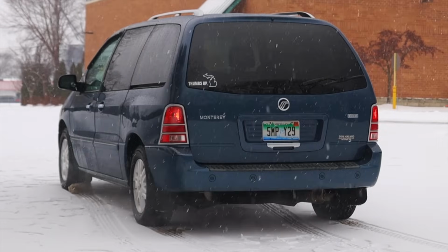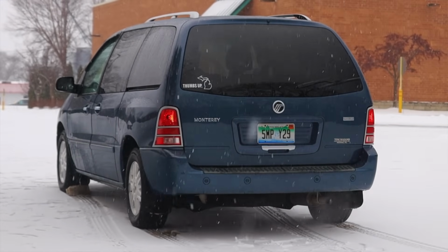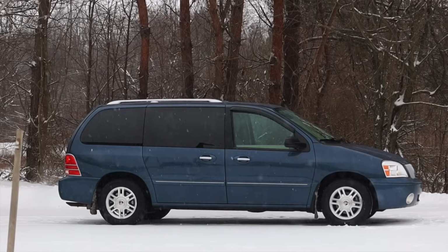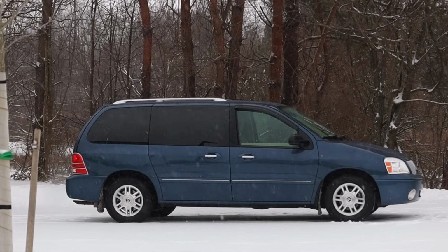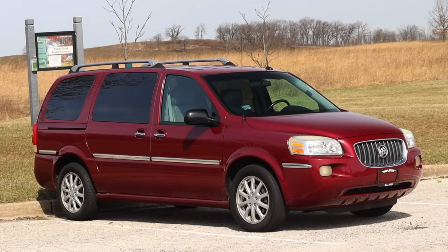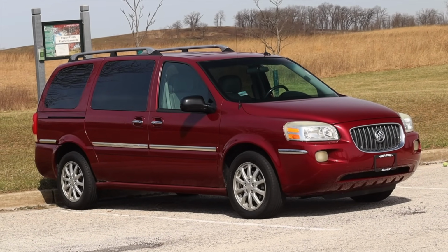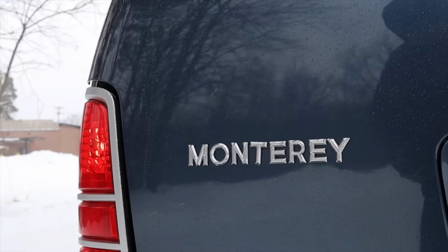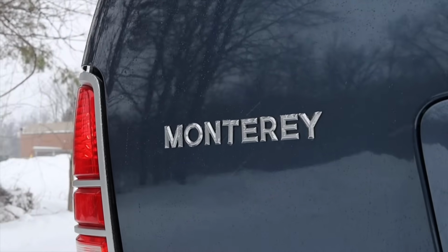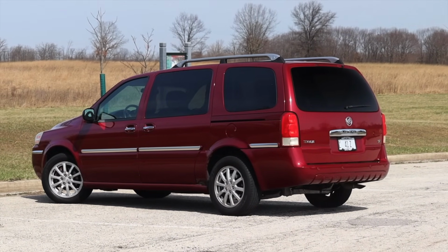Now, I am super excited to be driving this Mercury Monterey because it is a rare, strange minivan from the mid-2000s. This was the Ford Motor Company's attempt at a luxury minivan to rival that of the Buick Terraza, another strange, oddly luxurious minivan from the mid-2000s. It was kind of a two-horse race that no one specifically asked for, and so both of these vans were sold in relatively low numbers.